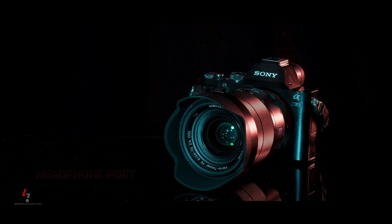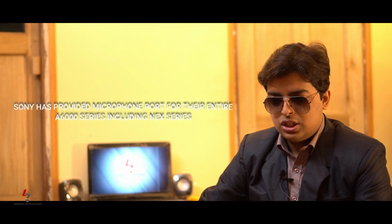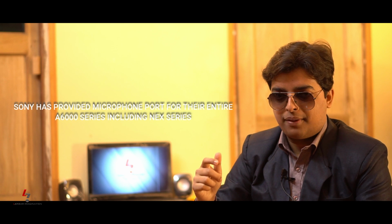Last but not the least, one of the main reasons to go for Sony A6600 over Sony A6400 is the headphone port. Since Sony A6000 to Sony A6500, Sony has provided a microphone jack with their crop sensor body, but they never provided a headphone port, because a lot of video users, a lot of videographers, YouTubers, vloggers use this crop sensor body as their B camera, as backup camera, for video shoots. They use this crop sensor camera as a video camera.